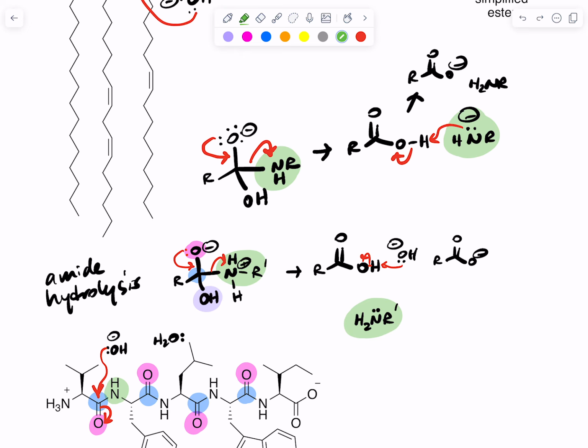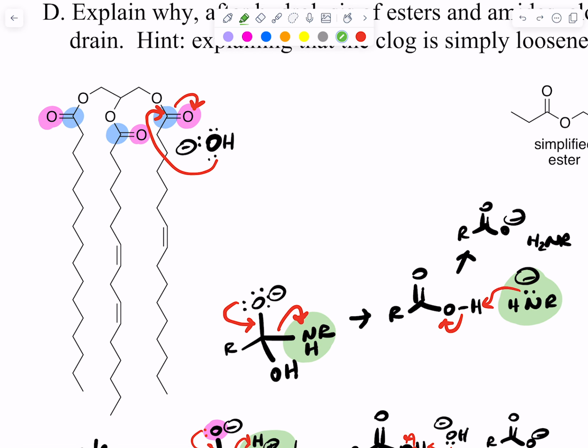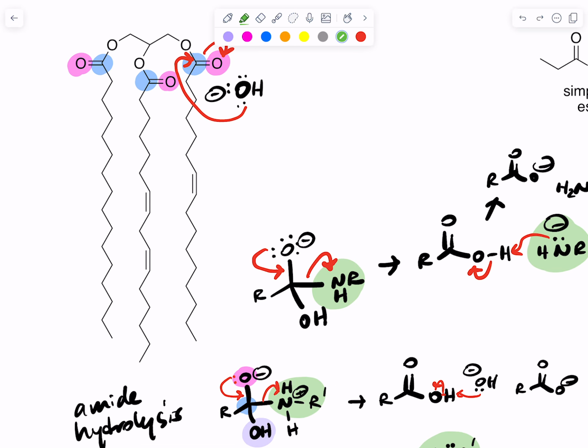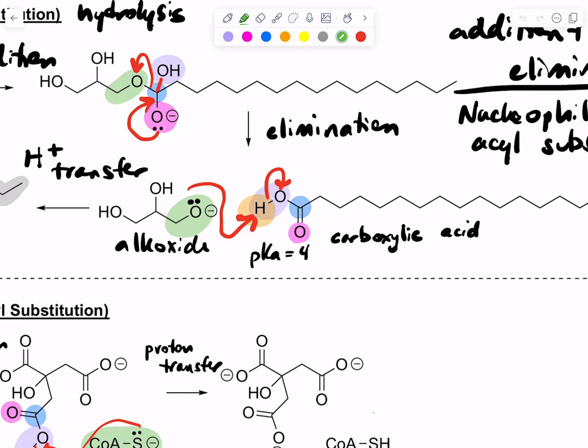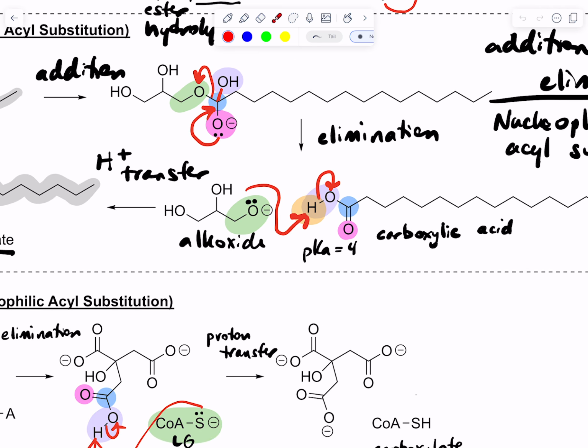For the triglyceride part, would the negatively charged alcohol that's leaving always take the proton from the carboxylic acid, like we saw in this saponification reaction? Yep, because the alkoxide as it's leaving is a strong enough base to deprotonate the carboxylic acid. If you compare the pKa of the acid versus the pKa of this base's conjugate acid, which is an alcohol, which is 16, that tells you that that happens very quickly.